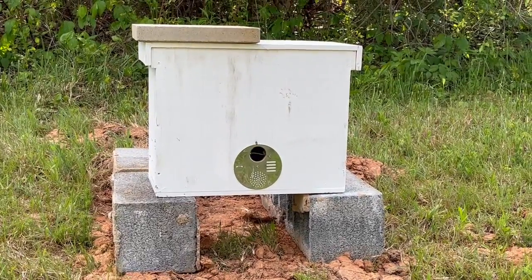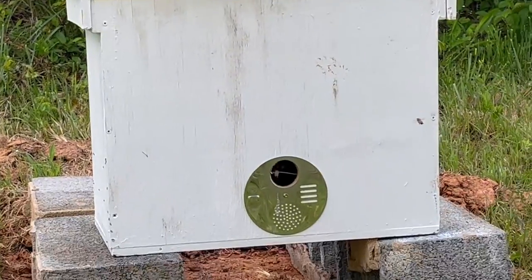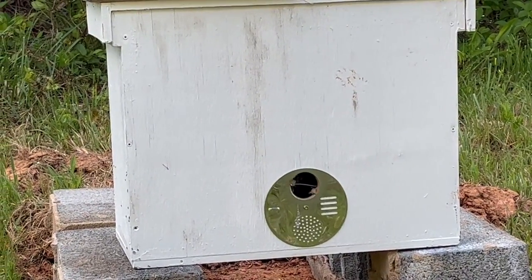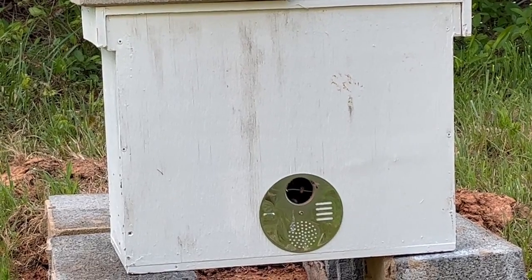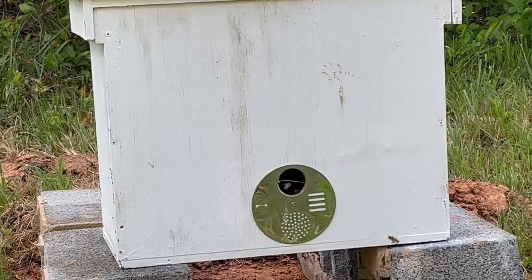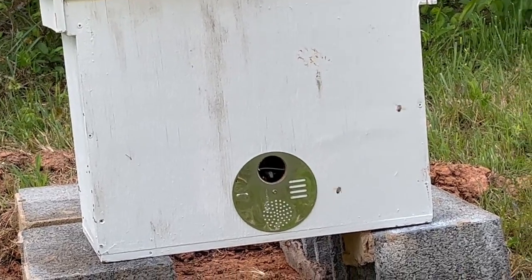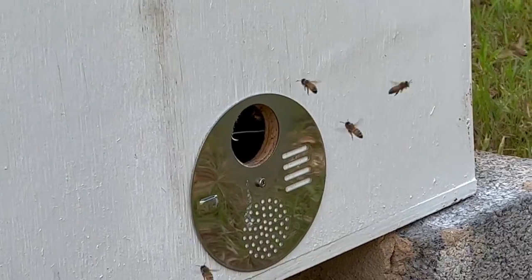All right, it's April the 28th, 2022. Quick little tour of the bunch apiary. This is a swarm that was caught about a week ago. They're bringing in a little bit of pollen, which might indicate some brood rearing.